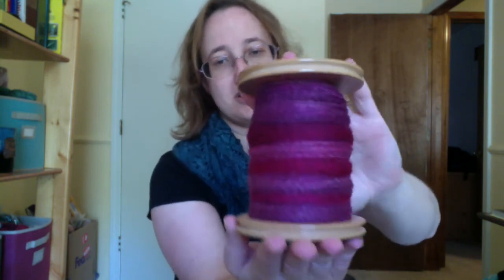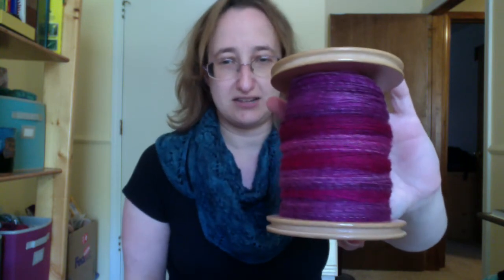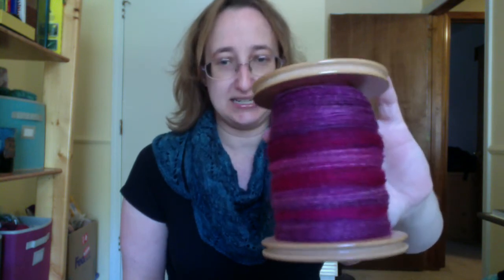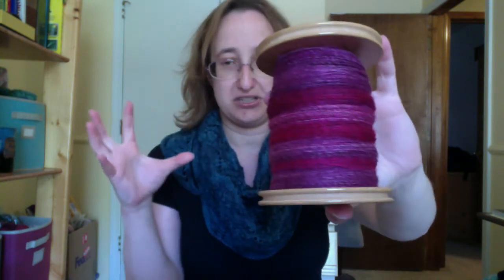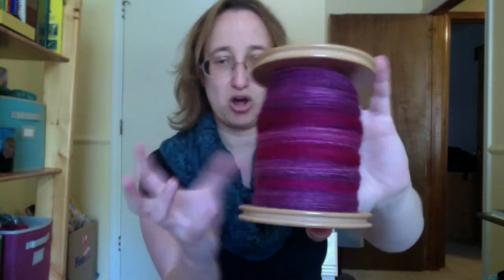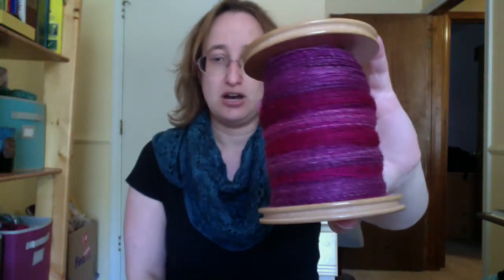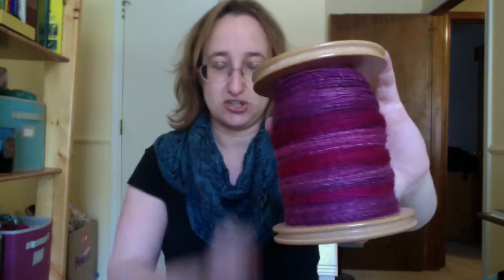I did not have time to wind off the singles and give it a good bath today so that I could show you what it looks like. When I wind it off the bobbin, it will be crazy kinky and coily and probably shrink up into a little ball. So I'm going to wind it off with a Nitty Knotty to make a skein, which is basically a big loop of yarn, and tie it off in several places so that it won't get tangled.